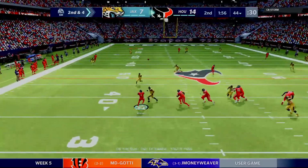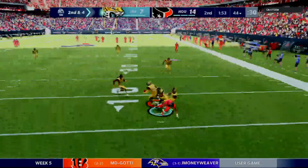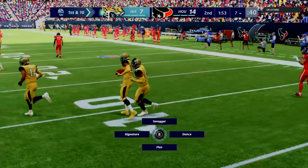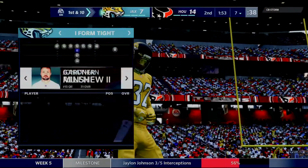Dancing to his left. He's letting it fly for Cooks. Into a double team, and it's intercepted. Picked off by the rookie, Jalen Johnson. And a big turnover there as his guys will get the football back.